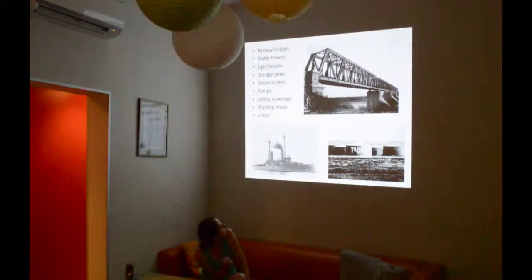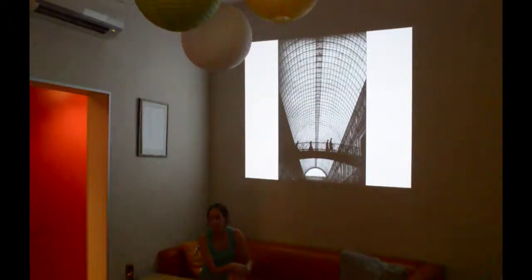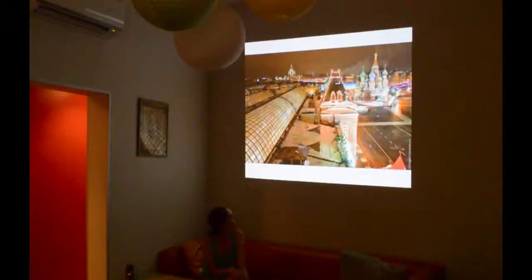Can we have the next one? Do you guys know where this is? So, fun fact is that Shukhov did this. He is known for a lot of these very lightweight, very beautiful steel structures that cover a large space. You have the next slide? Another archival picture. And the next one?